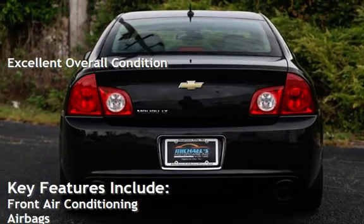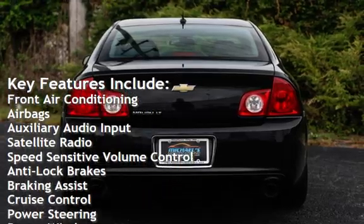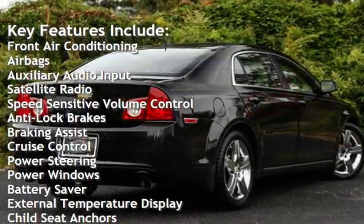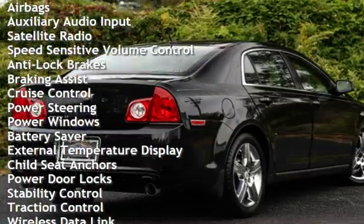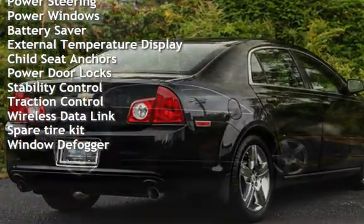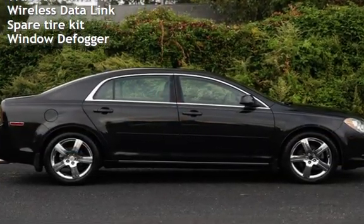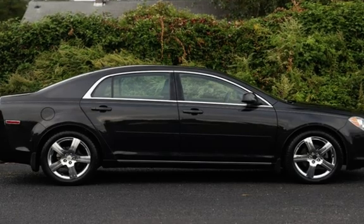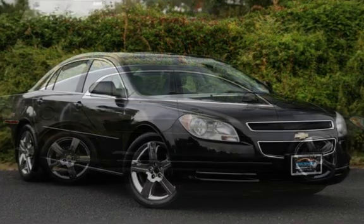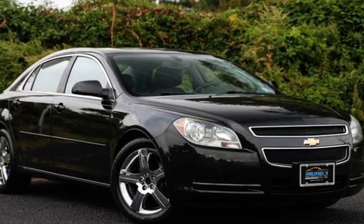Key features include front air conditioning, airbags, auxiliary audio input, satellite radio, speed-sensitive volume control, anti-lock brakes, braking assist, cruise control, power steering, power windows, battery saver, external temperature display, child seat anchors, power door locks, stability control, traction control, wireless data link, spare tire kit, and window defogger.